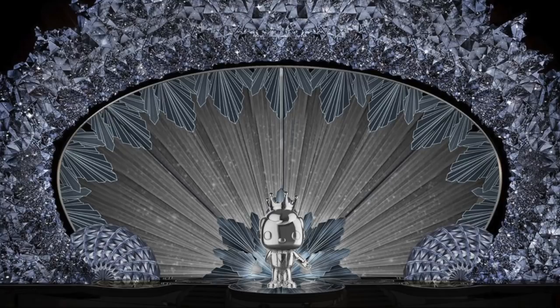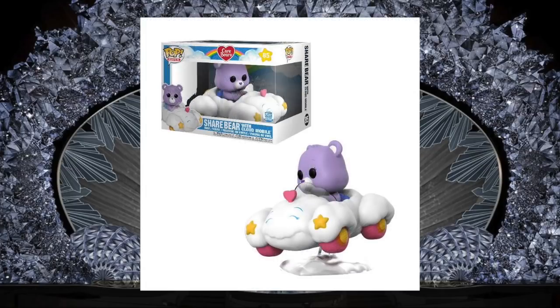There were some great Pop Rides this year. I think some of the strongest Pop Rides that Funko has ever made, actually. Share Bear with the Cloudmobile is tip top. Great sculpt on the Cloudmobile, nice colors. Share Bear, I believe, is a new bear. They haven't made that one before. It's on a stand, so it looks like it's floating. Translucent little windshield on there.